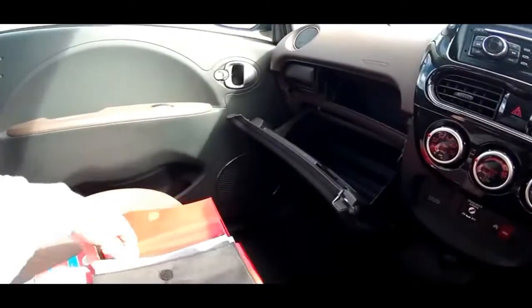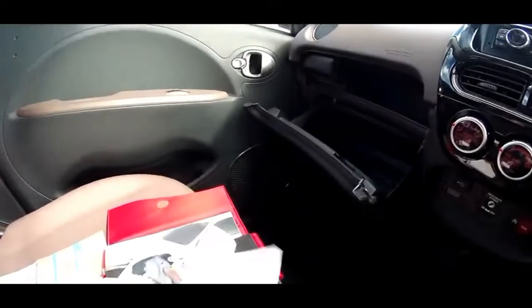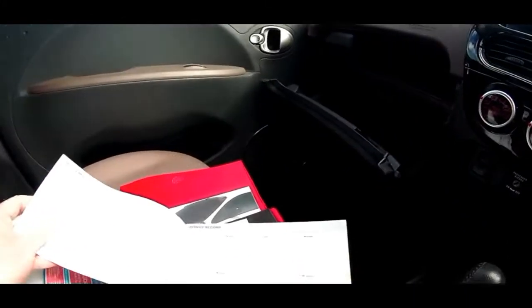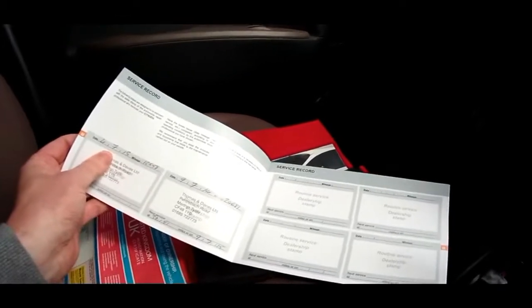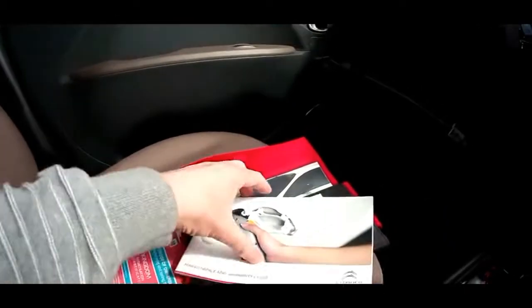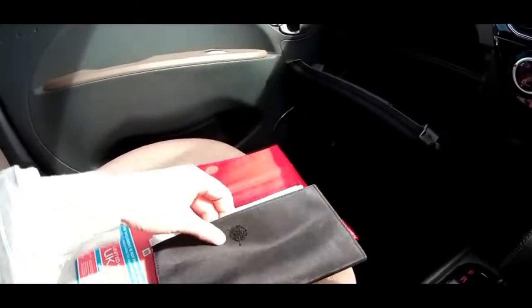We have all the documents here. We have the owner's handbook and also the service history and the warranty booklet with the service stamps in there. So it's last serviced at 24,000 miles. Well, it's been checked over before I handed it over, but there's not a lot to service on these cars, but this will be checked over before it is sold.